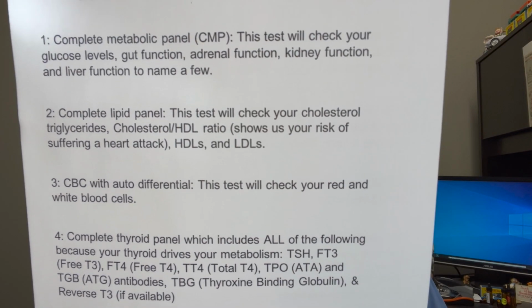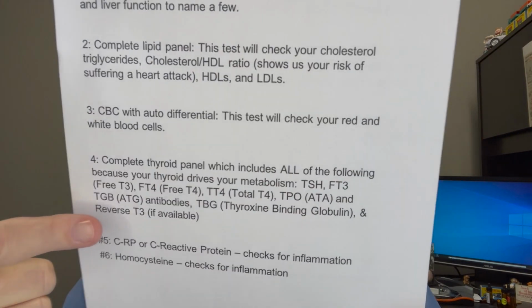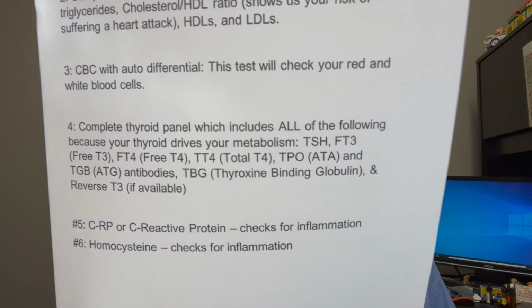You want a CBC with auto diff, looking at your red and white blood cells. You want a complete thyroid panel. Why? Because thyroid drives your metabolism. And then, like I told you, C-reactive protein and homocysteine, you're checking for inflammation. And so this is what you're going to get. You're going to get a book.